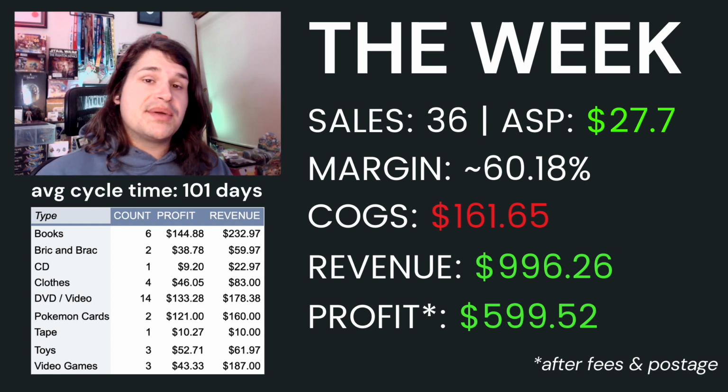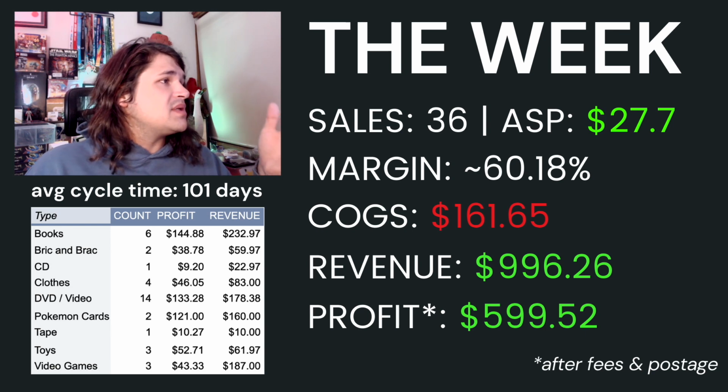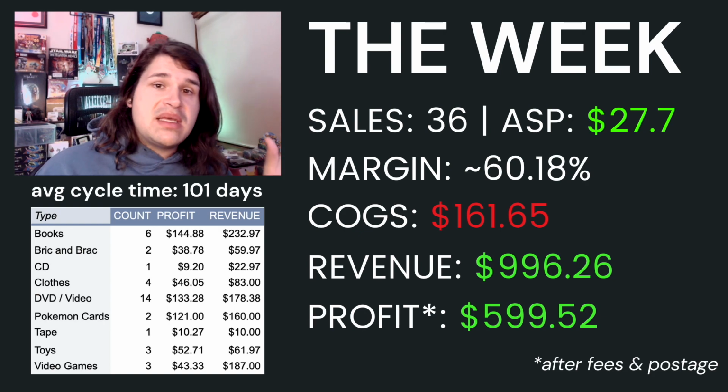And I don't mind moving some of the older stock either, because it means it cleans up some of my storage, and it means I can get things out into where I want them to be. Average cycle time is 101 days. As you can see here, we've sold some books, we've sold some DVDs, lots of DVDs this week actually. Otherwise, it's just been a few little random things here and there.